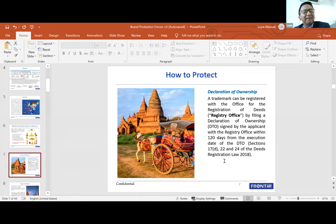There is a declaration of ownership system. A trademark can be registered with the Office of the Registration of Deeds or the Registry Office by filing a declaration of ownership. And it is signed by the applicant with the Registry Office within 120 days from the execution of the declaration of ownership. And that's covered by Section 17, 22, and 24 of the Deeds Registration Law. So you have to declare, you have to claim it from the very beginning.